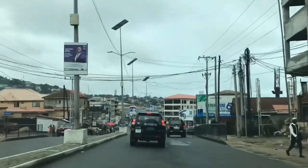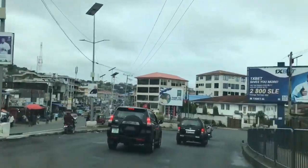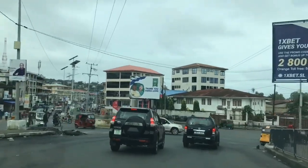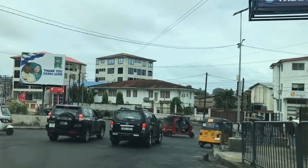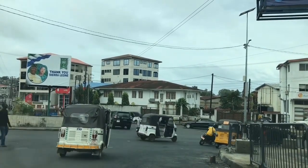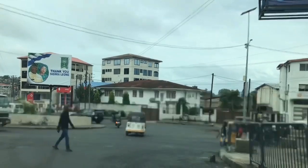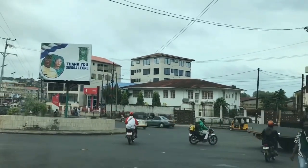So we run down now to go to Lumley. This is the famous Lumley roundabout. On your right is the police station. This is the one route where they go left, then they go to Gorgich, Lumley Beach, Aberdeen Beach.